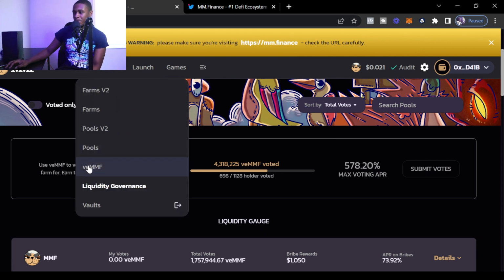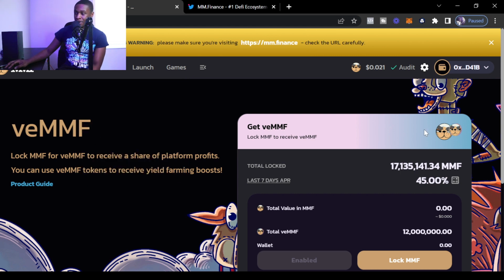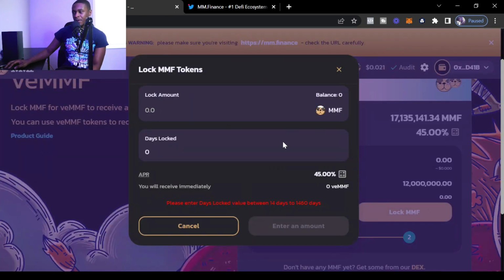And now I'm going to show you how to lock up the VMMF. You go to earn, then you go down to VMMF, and then we go down to enable. Once we enable it, we can lock MMF. I don't have any MMF to lock up right now, but you can lock it anywhere between 14 days and 1,460 days. That's on you how long you want to lock it.